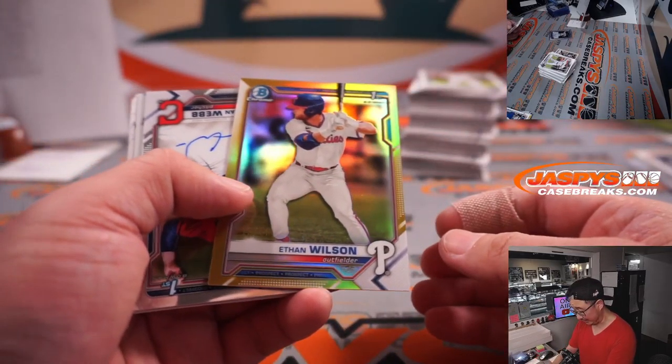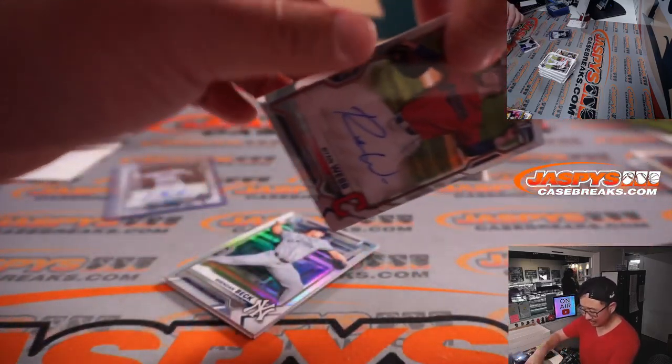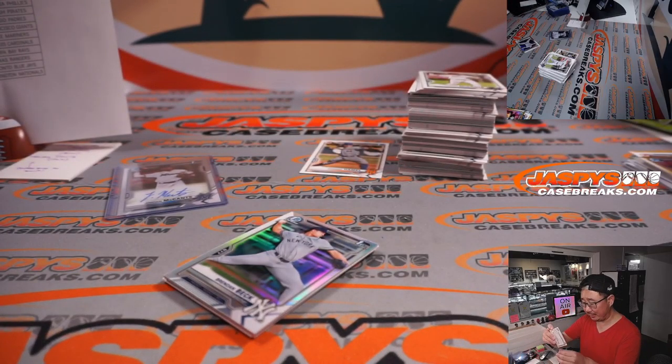We got Ethan Wilson, 13 out of 50. Wilson! Wilson! That goes to Mark and the Phillies. Ryan Webb goes to Nicholas and the Cleveland Guardians. Cleveland, this is for you!